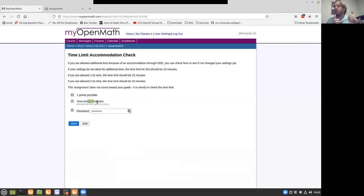And I really like that I only have to do that once, and it'll be that way for the rest of the semester. So yeah, in any case, like I said, it's a fake assignment. Don't worry about trying to accomplish it and trying to complete it or anything. I put a password on it so no one would actually accidentally go into it.